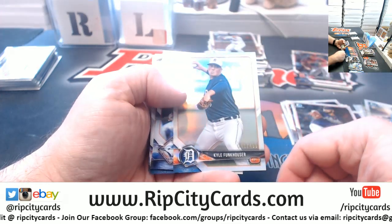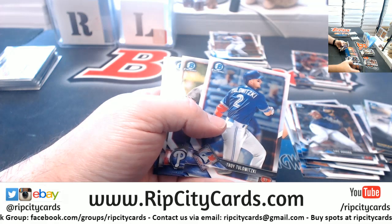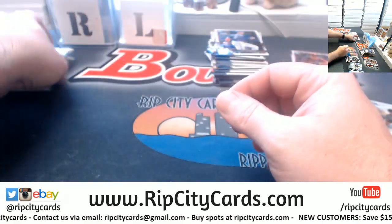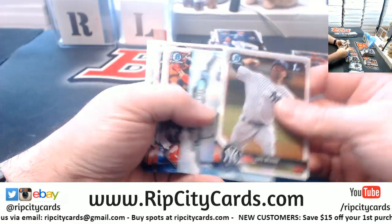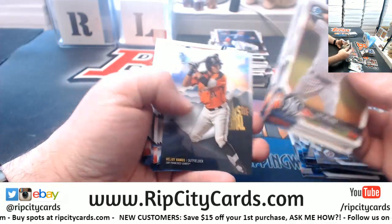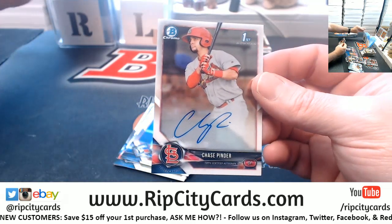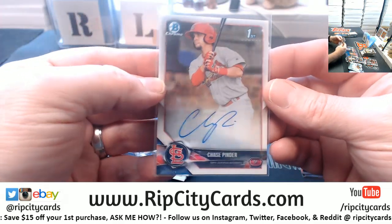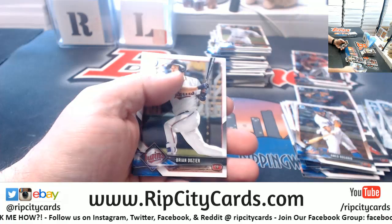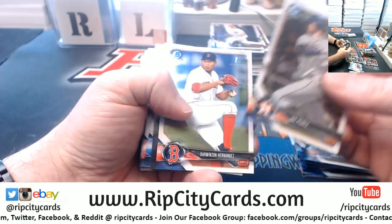Devers rookie refractor, a Funkhauser refractor to 499. Robleson rookie, Mejia in rookie, Rosario in rookie. And a Chase Pender, St. Louis Cardinals. Autograph of Finery. De Los Santos to 150. Straight blue refractor.